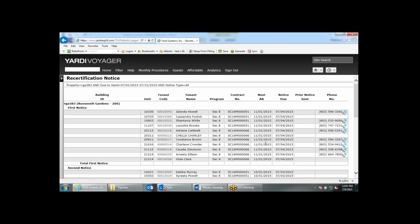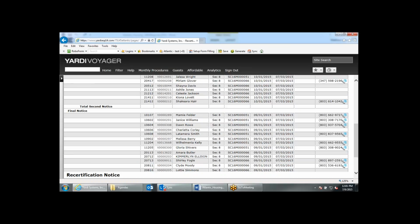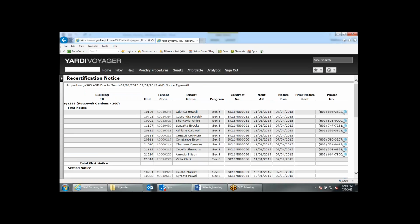And then my destination is just going to be to screen, and I'm going to run my report. So the report is nice because we can see everybody who needs a letter, and then we can use this report to audit all of our letters that are going to get printed out in a second, right? So we can see everybody who needs a first notice, everybody who needs a second notice, and then everybody who needs a final notice, okay?